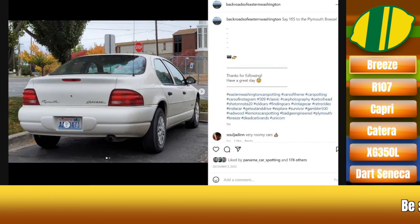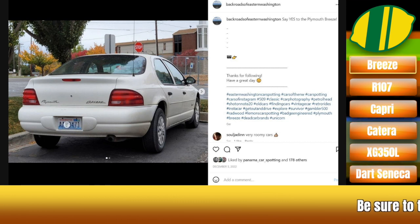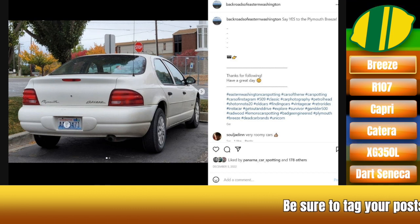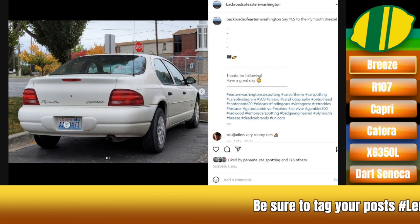Oh man. Cloud car! The late 90s driver's ed machine right here. The Plymouth Breeze. Of course, one of the three cloud cars with the Stratus and the Cirrus. Man, kind of just the most forgettable car of the 90s, maybe. Probably in that discussion, at least.